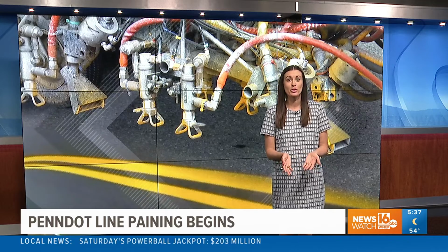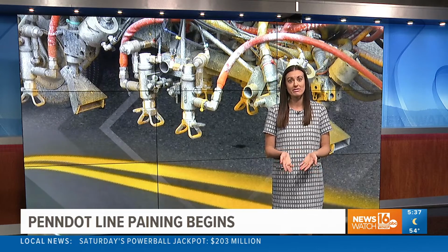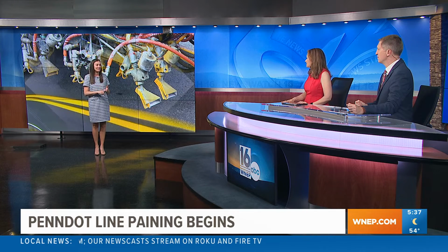And you're not just driving over the wet paint, but the reflective beads too, which impacts how effective the reflectivity is. And again, John and Mindy, there will be no stationary sign because it's a moving operation, so there'll be that flashing either wet paint or line painting lead vehicle. Try to stay as far back as possible. Again, about 3 to 4 minutes to dry. And you don't want to get that paint on your car exactly, either.